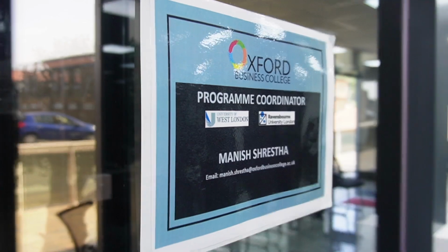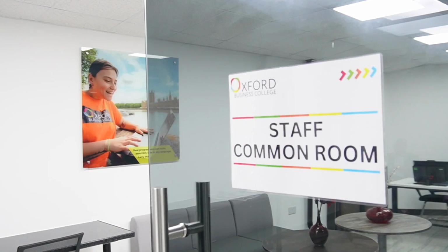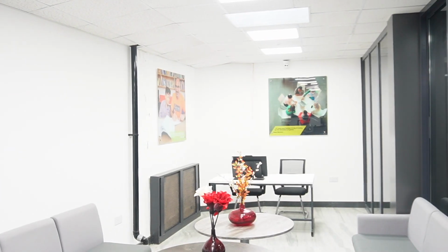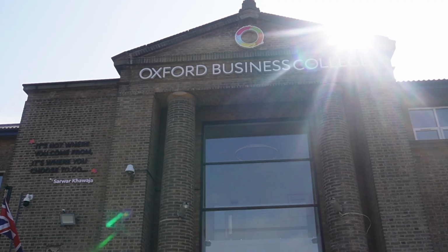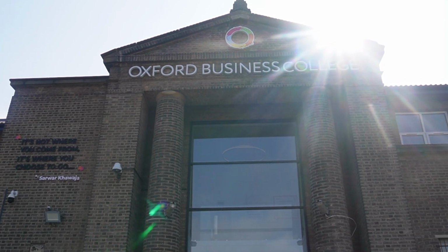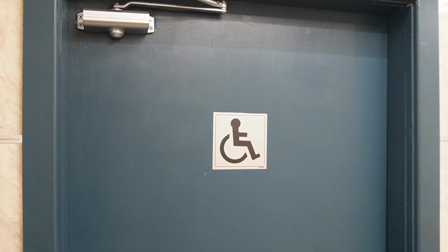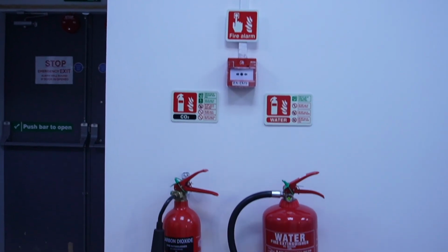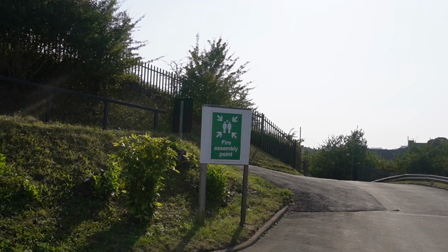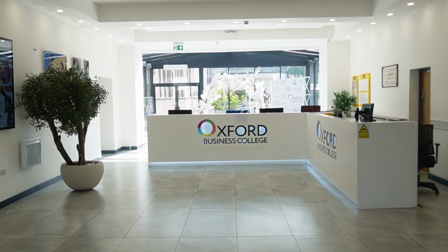The Programme Coordinator is available for programme-related queries from students. The Staff Common Room provides a space for staff to relax and catch up during their breaks. The college ensures accessibility to all students, staff and visitors, including accessible washrooms, a lift and well-marked emergency and fire exits, as well as all legal signage. And SIA licensed security personnel are available on site 7 days a week.